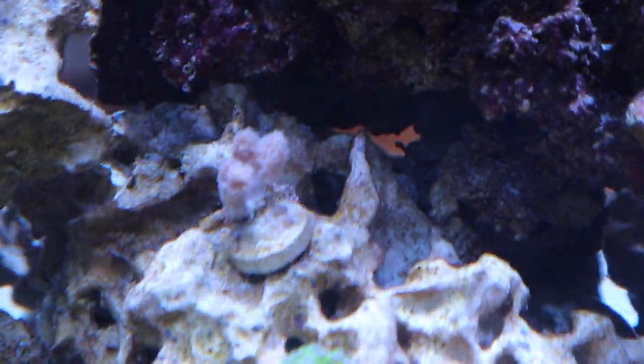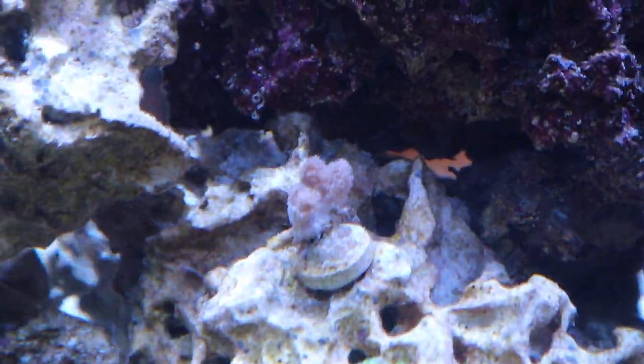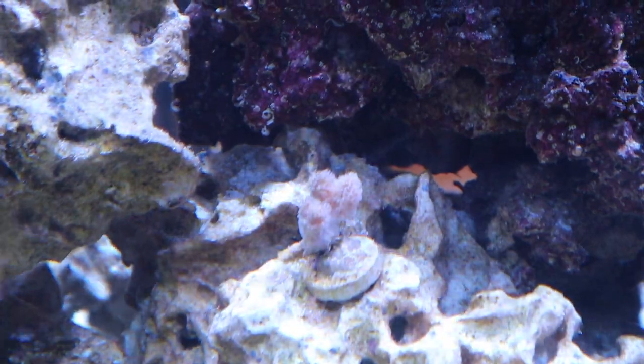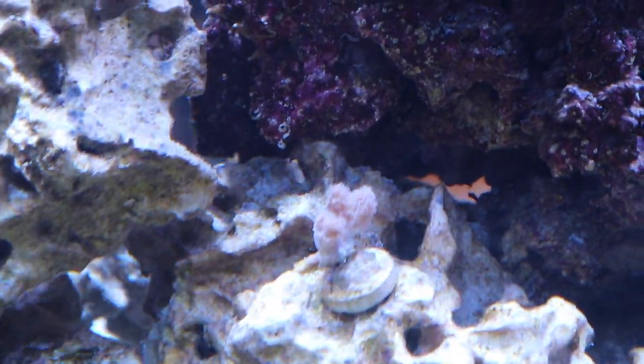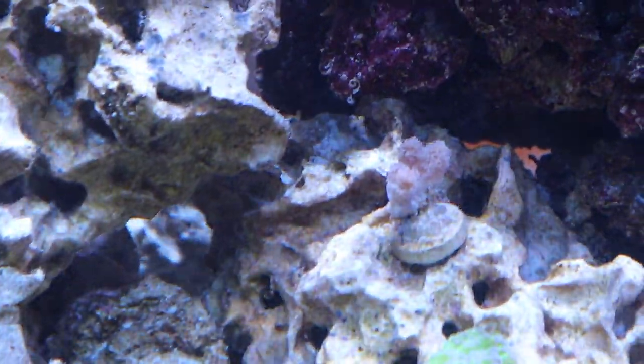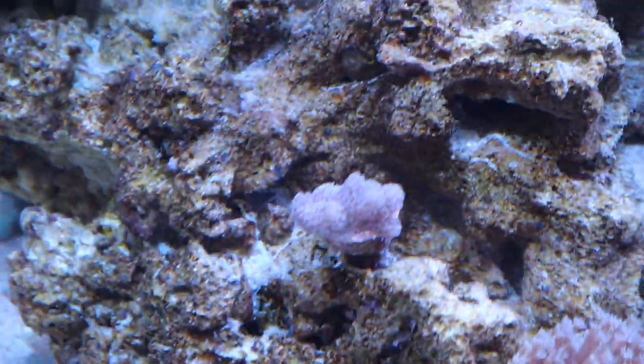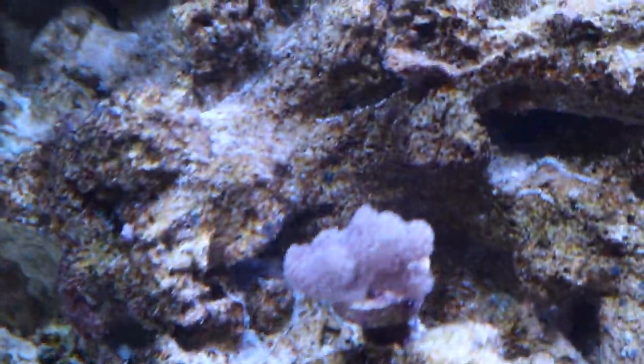This is one of the softies right here. Still small pieces, but eventually they will grow out and will probably get transferred to my softies tank, or maybe fragged, and some will stay here, some will go to the softies tank that I want to set up. The next one is this guy right here.